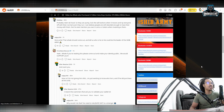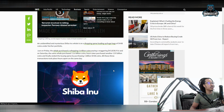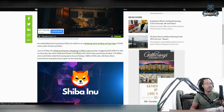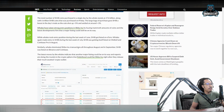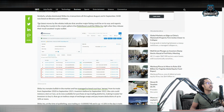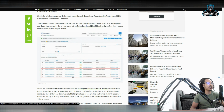And anyways, this could definitely happen really soon. So I want to show you all of the actual whale wallet. So anyways, over here you can see it's $43.8 million. I already did the math there. And then they also bought a bunch more Shib. But I just want to show you the actual Shib. And even this article here says that the latest moves could be by Robinhood. Like literally, this could be Robinhood.